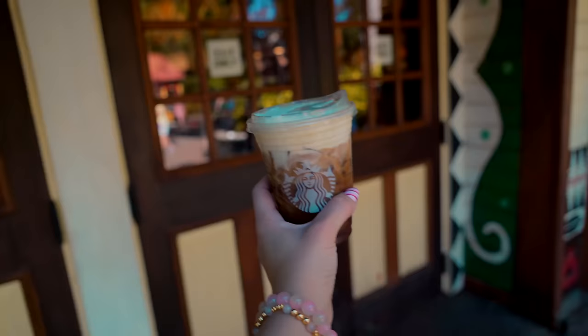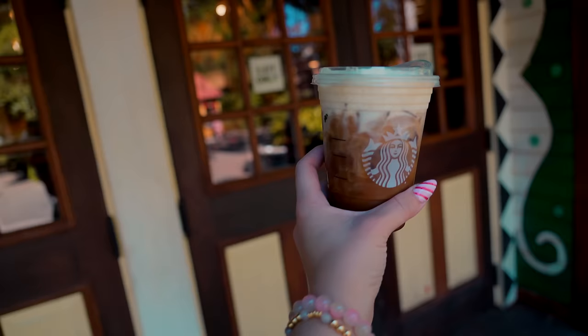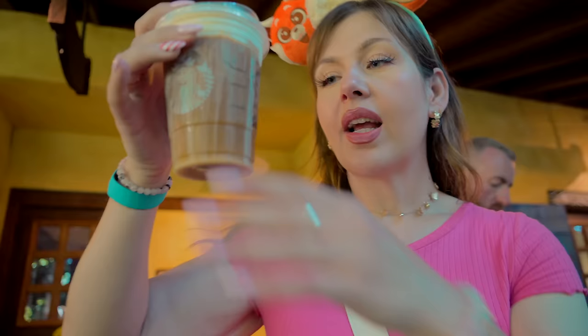So my go-to while I've been here at the parks is this salted caramel cream cold brew, and I got it in medium and sometimes I get it in small, but I fancy something a little bit extra. This is delicious. Alright, I got my cream cold brew. This is so good. Actually, my favourite cold brew is the pumpkin cream cold brew, and I also love the pistachio cold brew as well. It's really delicious. Hopefully that should perk me up.